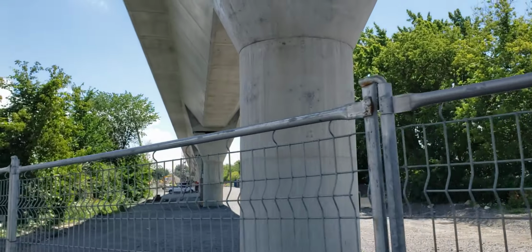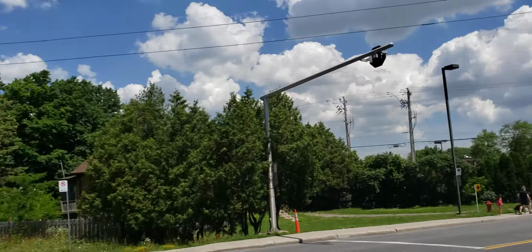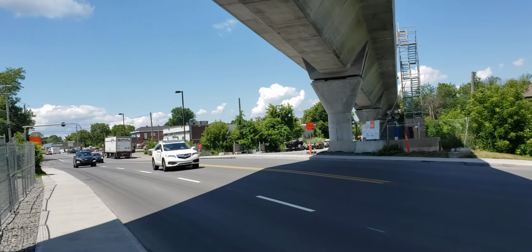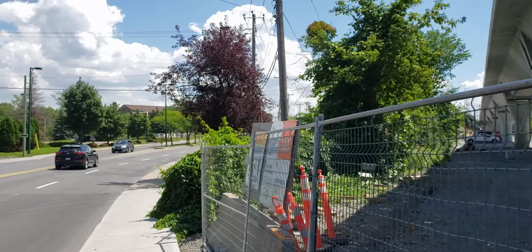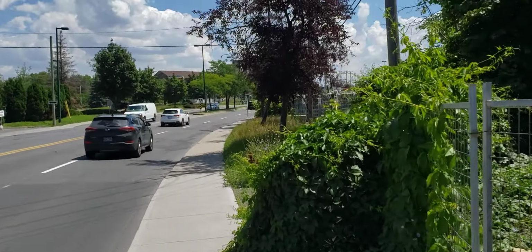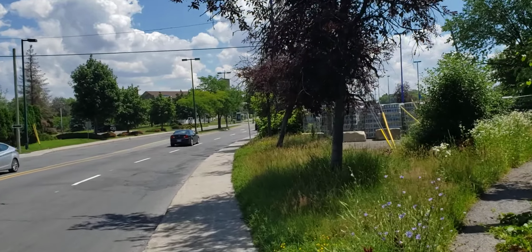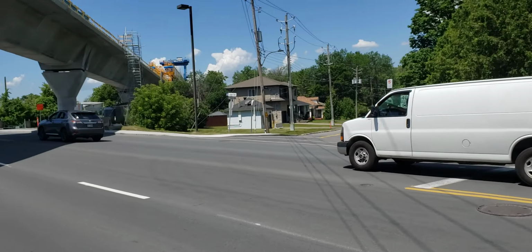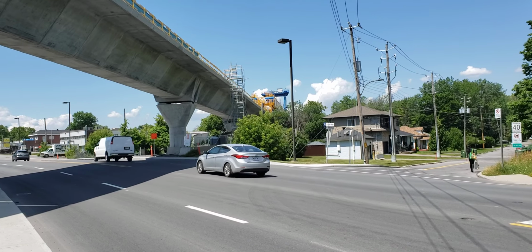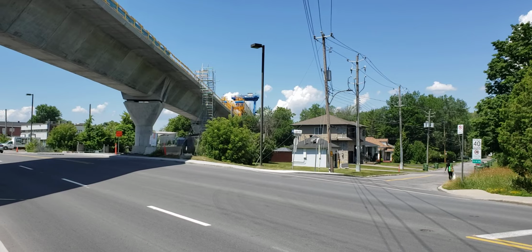And I've been waiting for months to actually take some pictures here, because here it is finished. And of course up here is the station. So have a look at it. Not so sure if I'd want to live down there. You've got the REM trains thundering across every 5-10 minutes right next to your house.